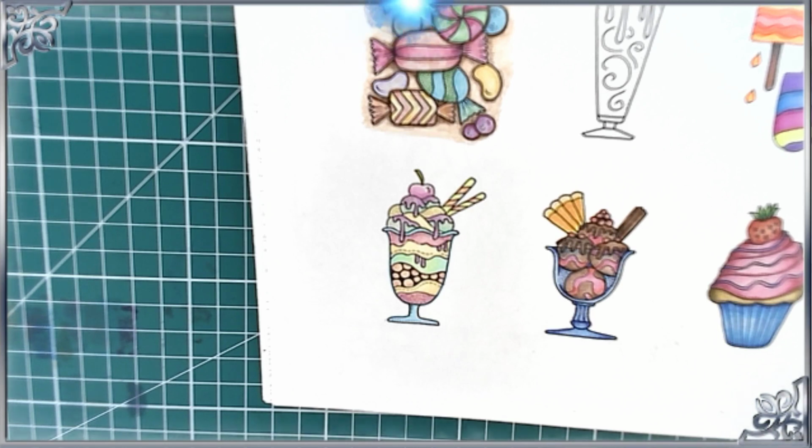Let's see. So the 50 set for the pastel set is $158.40 on sale. And they are currently out of stock and they won't be back in stock until the 17th. So, yeah, $158.40 or $35. Nah.